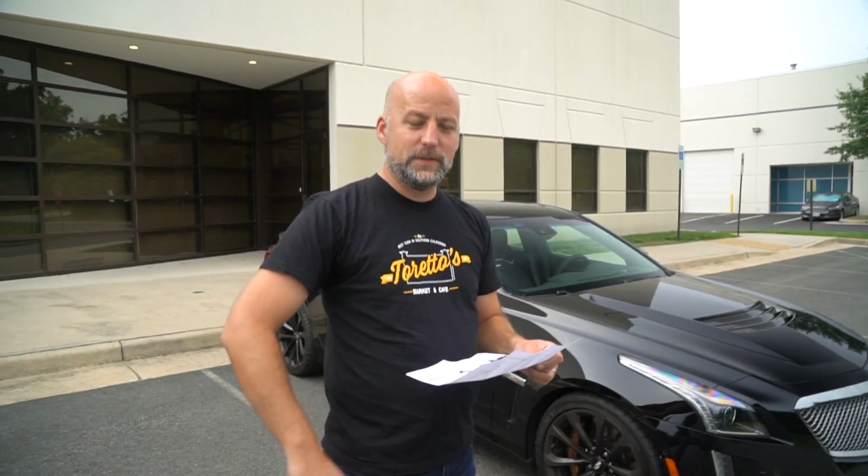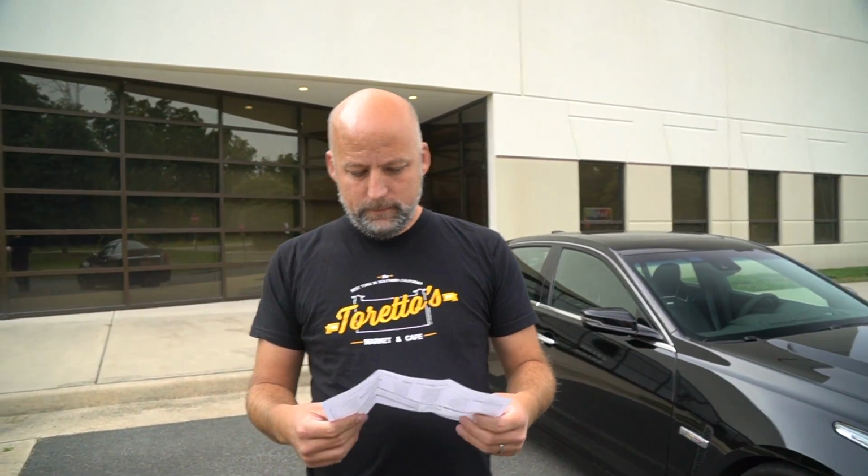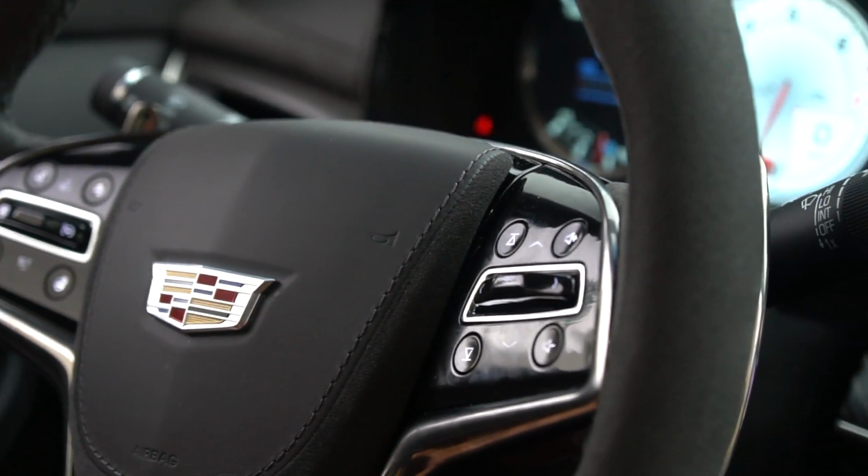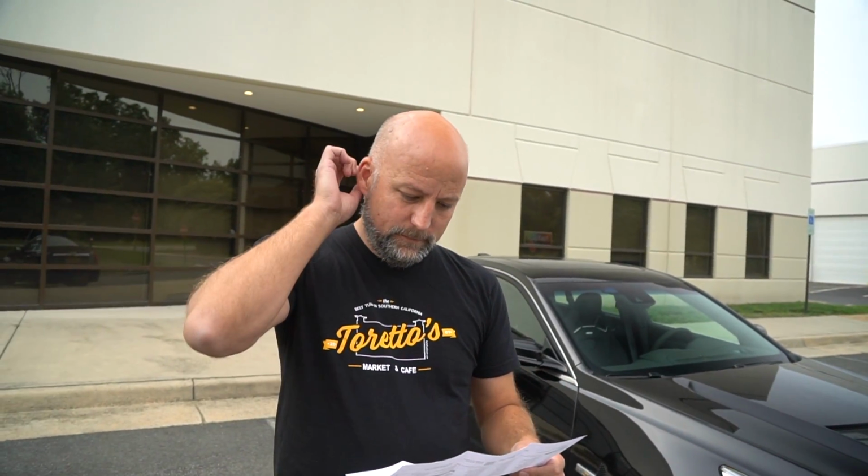So what do you think those options run? My guess is, GM typically gives you a good deal on some of this stuff. We'll say... Cadillacs aren't cheap. We'll say Cadillac tax, huh? I'm gonna say $9,000. $9,000? $16,270. $16,000?